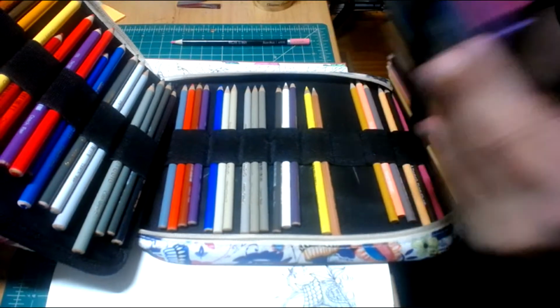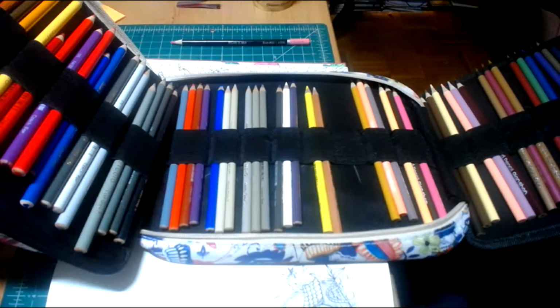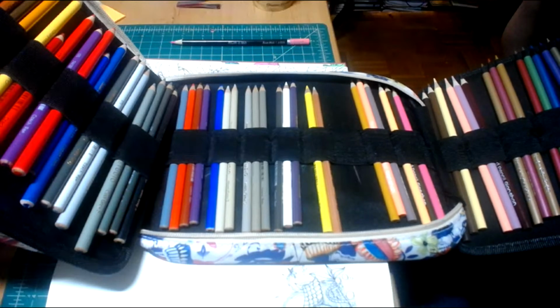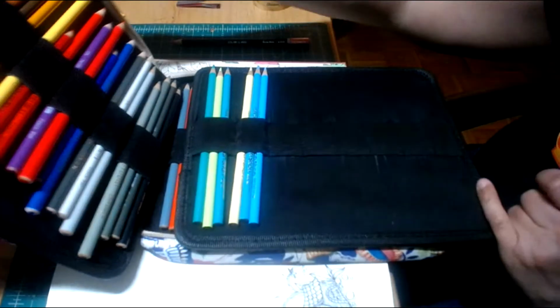And then the pastels that I got, which is really nice, by the way. You guys really want to see how nice it is? These are nice, the pastels. So let me show you these.